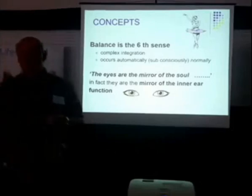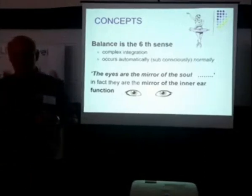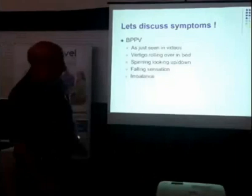So the eyes are often an indicator of the balance function, which is why when you come to the balance clinic, we do lots of tests. And years ago, we used to put electrodes on. Probably the group here remember that, but now we use infrared cameras. I've got that there. So I said that.